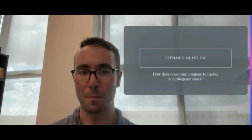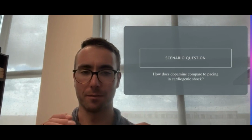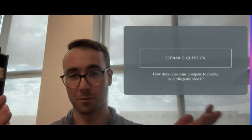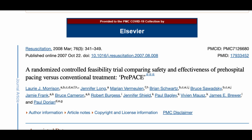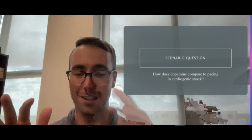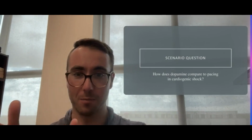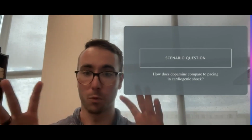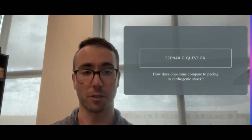How does dopamine compare to pacing in cardiogenic shock? A couple really small studies have actually compared these two. One was in the pre-hospital setting in Toronto, years ago. But overall, they're equivalent for effectiveness, and there was no significant difference in adverse events. So pacing and dopamine for those patients experiencing bradycardia and hemodynamic instability, both were equally effective and did not have any serious adverse events. So that's interesting to know.